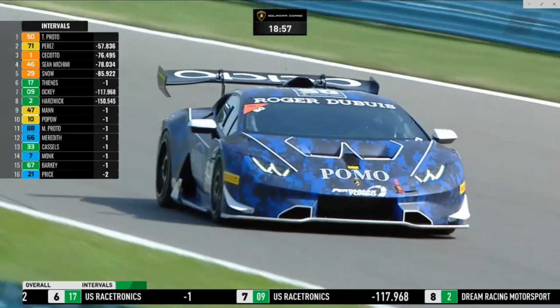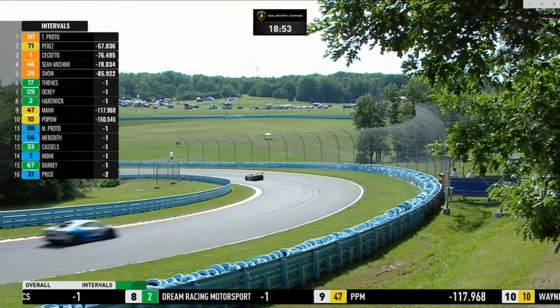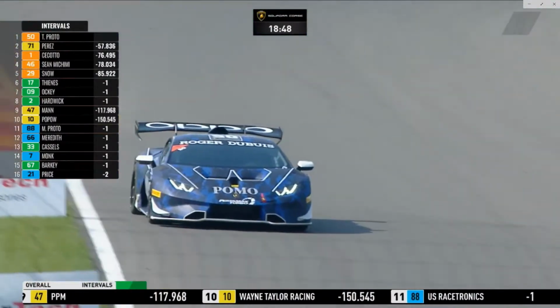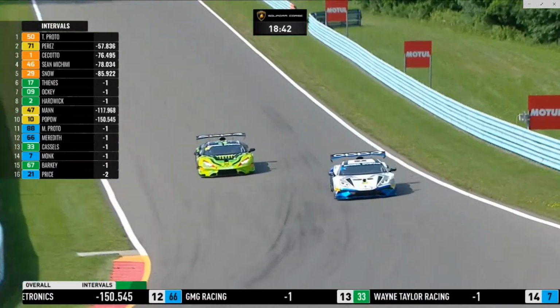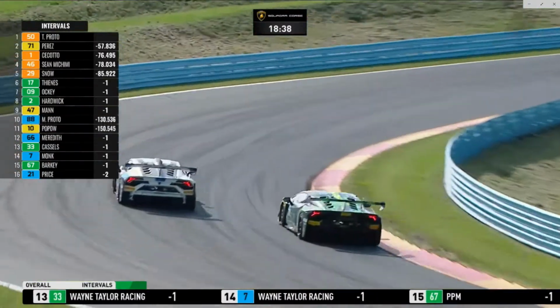He was trying to chase down Perez. He would have had a tough job doing that anyway. The AM class battle is rejoined. Brian Thienes will still lead, but Damon Oakey has got past Ryan Hardwick during those pit stops, and they're now battling about 4 seconds behind Brian Thienes. And all of those 3 drivers driving solo.